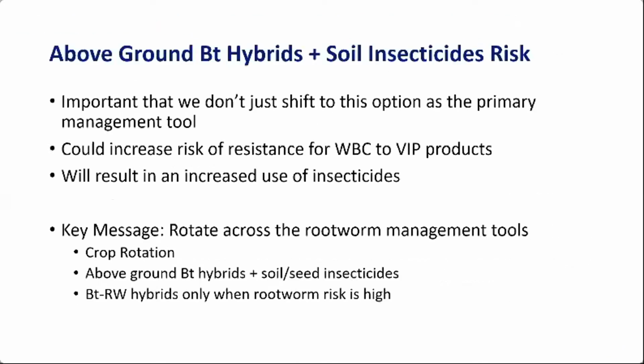Any above ground hybrid that you use, though, I don't want you to just exclusively start to use it with soil insecticides going forward, because again, we want to rotate these management tools, and we would risk developing resistance for Western bean cutworm if we're all using BT products all the time across the landscape. So please choose wisely and rotate these management tools accordingly, with crop rotation, above ground hybrids, plus seed or soil insecticide, and then BT rootworm hybrids when you really need it.